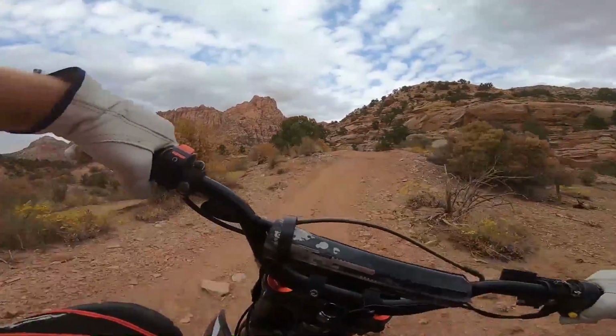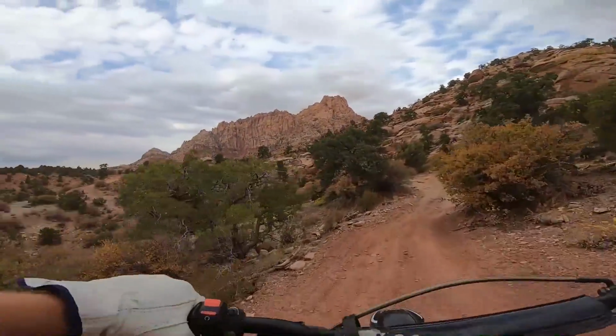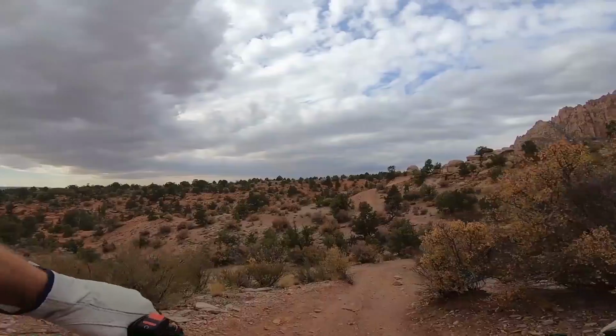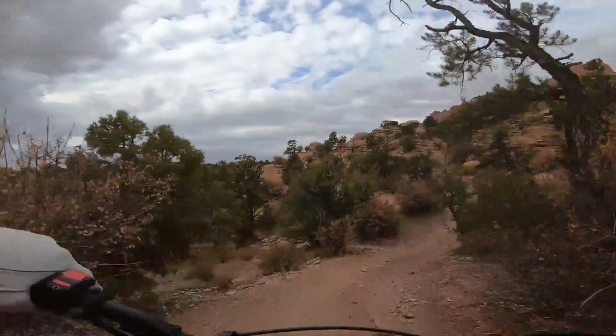Straight ahead is El Cap, the mountain up in Hildale, Utah. I really think that these trails are like nowhere else. They're just super fun, super beautiful desert trails.